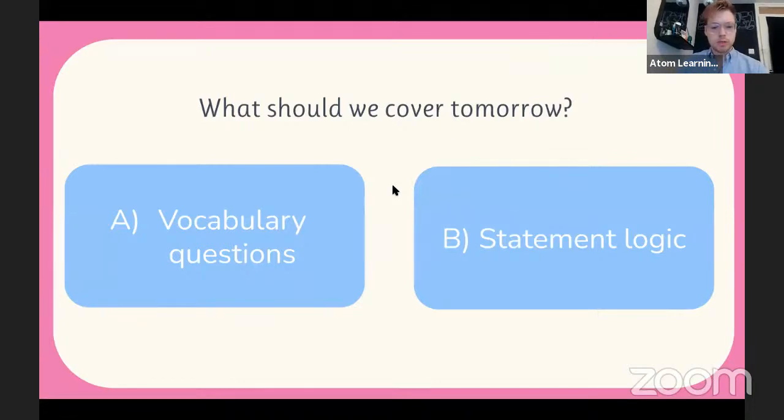So what do we want to do? Vocabulary questions and stuff like synonyms, antonyms, homonyms, homographs, whereas statement logic is like, there is a fish and it's red, all fish are red. What does that mean about blue fish? That was a terrible example, but it's really weird statements. And then you have to pick which answer's right.